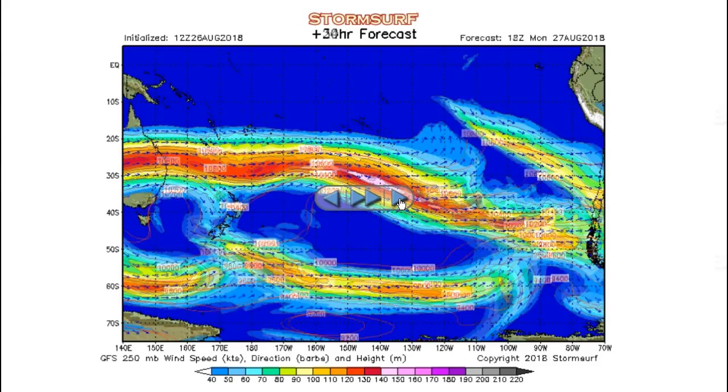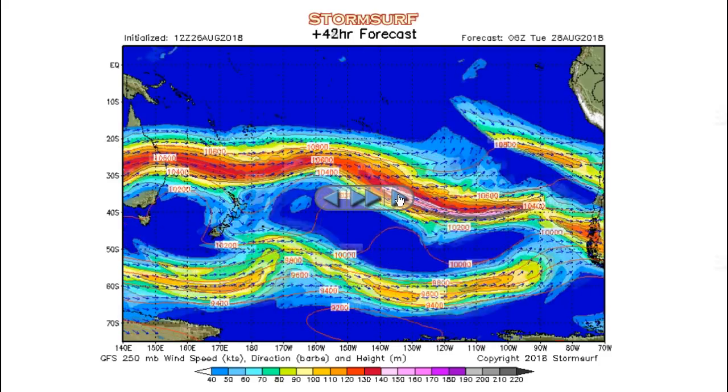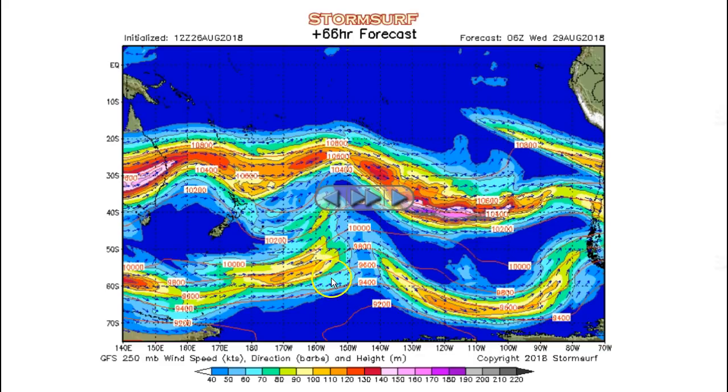NOAA's having some problems here, but as we get into Monday, you see a pure zonal jet stream flow running right around 60 south, and no troughs, and not even a whole lot of energy in it, not really doing anything to support gale development. And as we get into Tuesday and Wednesday, we see a little bit of a trough trying to organize here over the central Pacific, and a ridge, it looks like, starting to build from the west.